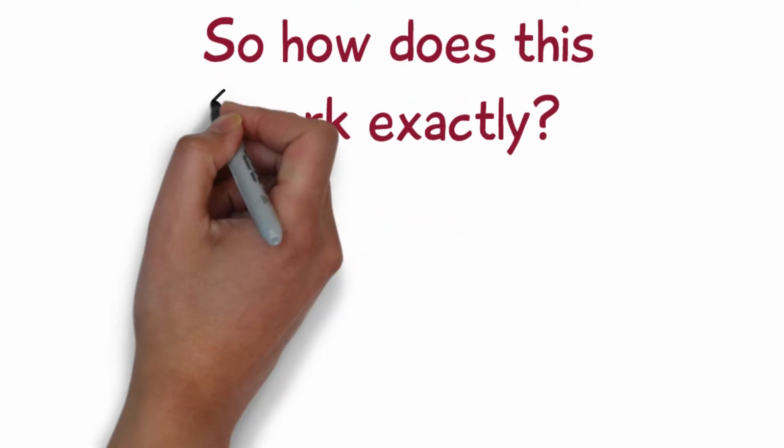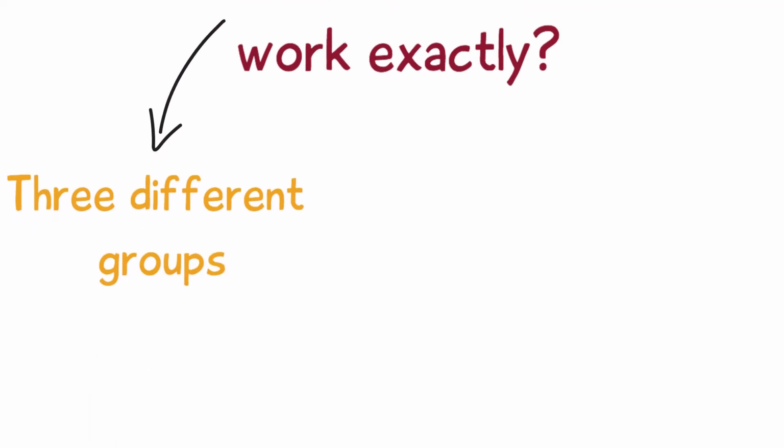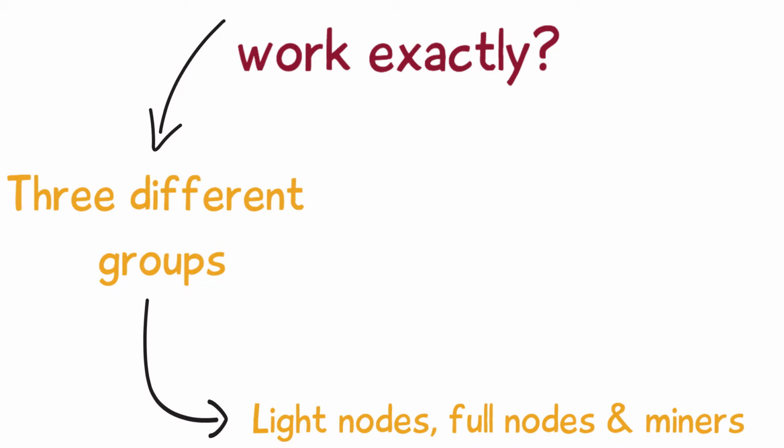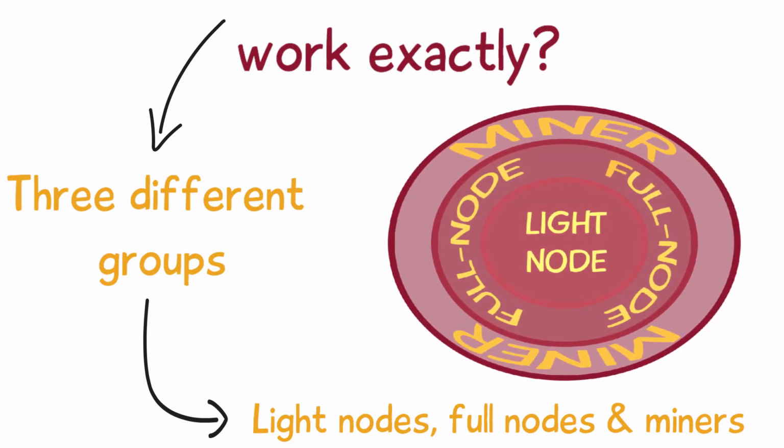To get an accurate picture, we'll have to divide the nodes into three different groups: the light nodes, the full nodes, and the miners. It's important to note that this is an additive succession hierarchy, meaning that the full node can do anything the light node can, and that a miner can do anything the full node can on top of what it can do itself.